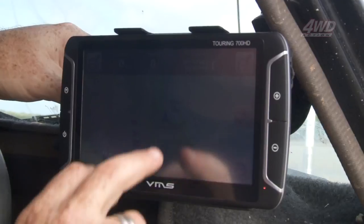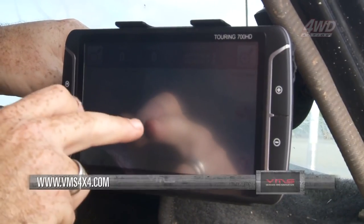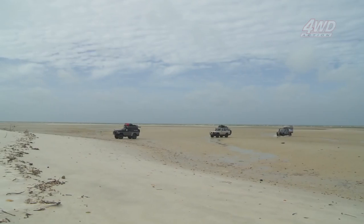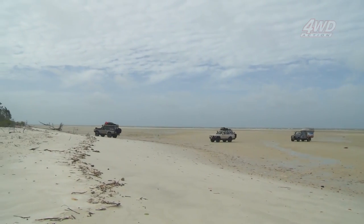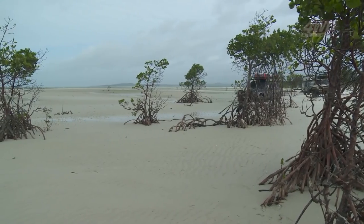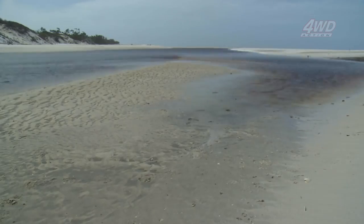Well, guys, according to the VMS, there's another big creek coming up here. According to the research, she could be a showstopper. Well, eventually we did come across that river, and it was a little bigger than we had anticipated. Or a lot bigger.